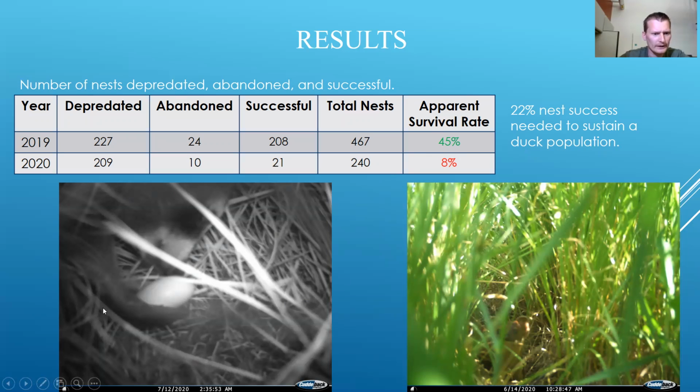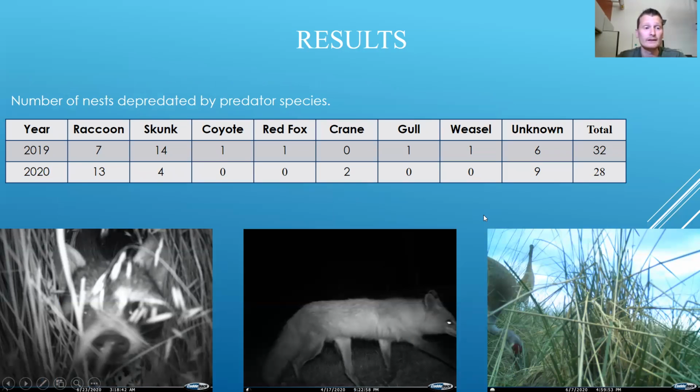Here's a picture of a raccoon. He's selecting his egg, sizing it up, about ready to probably take a big bite out of the top. And then here is a little weasel who's come up to a nest. As far as predators go, we had 32 nests that were depredated in 2019 that had cameras on them. And of those nests, we were able to identify 7 raccoons, 14 skunks, 1 coyote, 1 red fox, 1 gull, and 1 weasel. 6 were unknown.